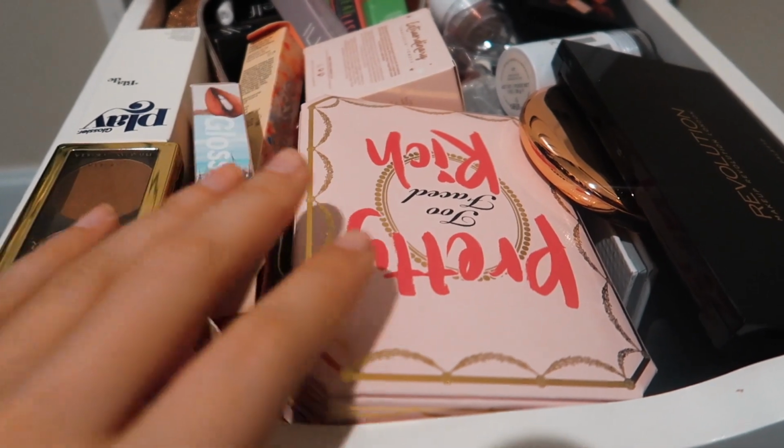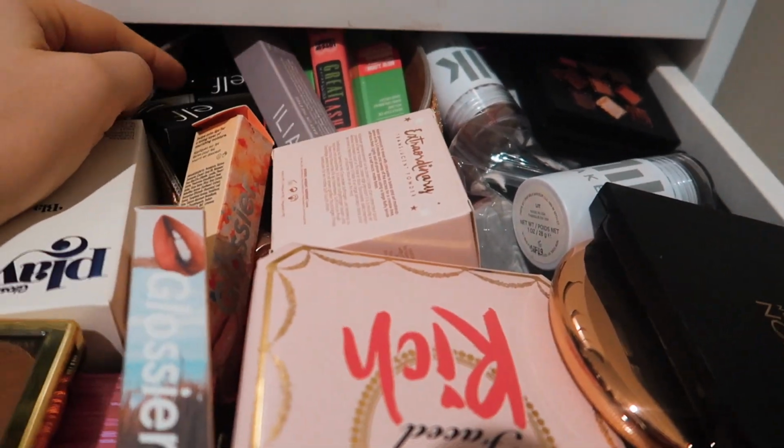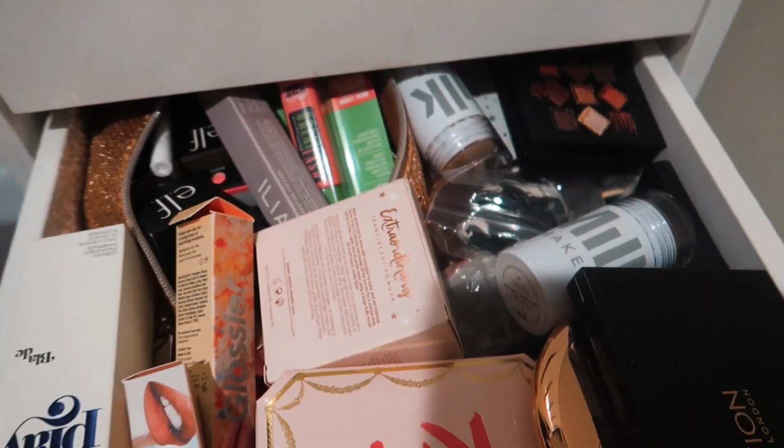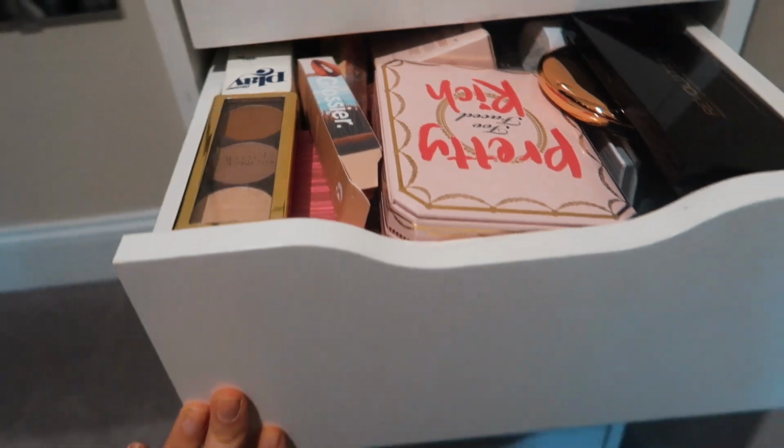There's some bronzers, there's lip products, there's eyeshadow palettes, there's mascaras, there's unopened products. This is kind of like my backup pouch. Tons of stuff in there, literally just thrown in here. This is probably one of the worst drawers there is.